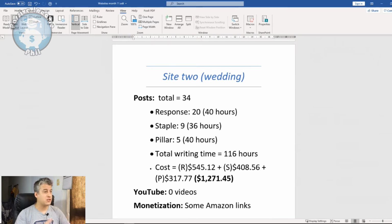I haven't really touched it, so it's still only got 34 posts on it, and you can see the spread. It's 20 response posts, 9 staple, 5 pillar posts, and this is completely outsourced, and this has cost me around $1,271, and it's not making any money, but it is slowly bringing in some traffic. So let's quickly look at that.